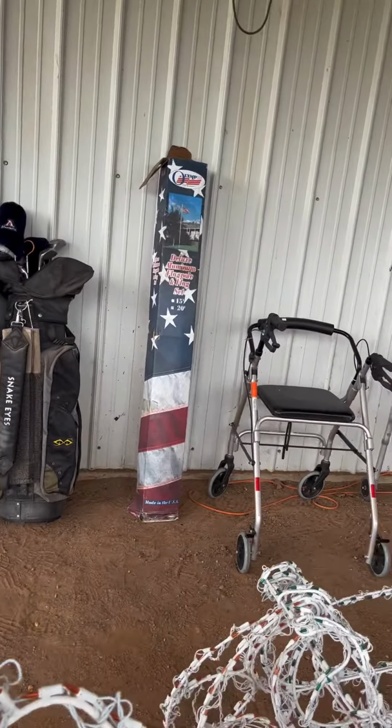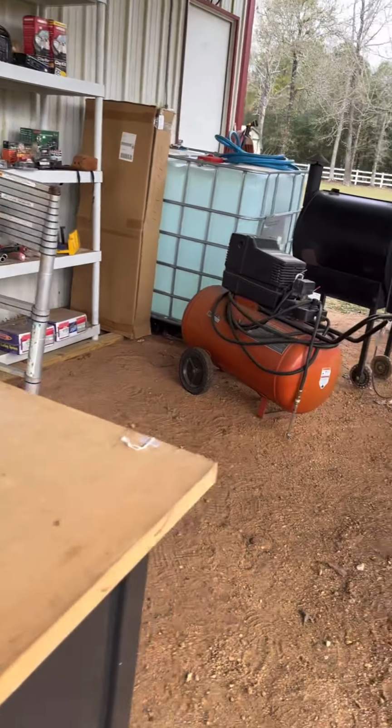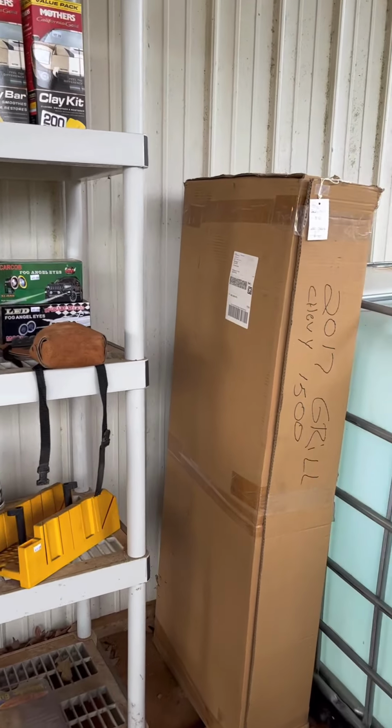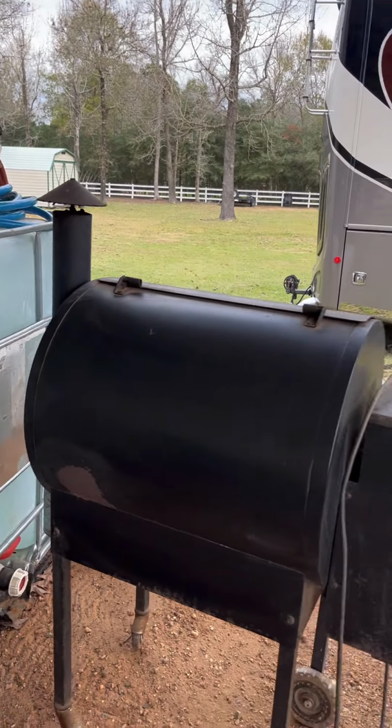Golf clubs, a flag, some medical equipment, a tool chest. There's an air compressor. And then some more tools over here. And a 2017 Chevy grill. If anyone's got one of those trucks and needs a new grill, got you.